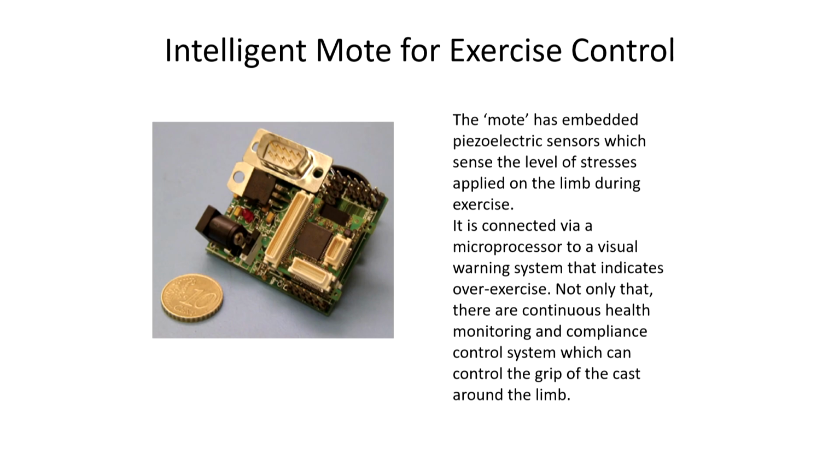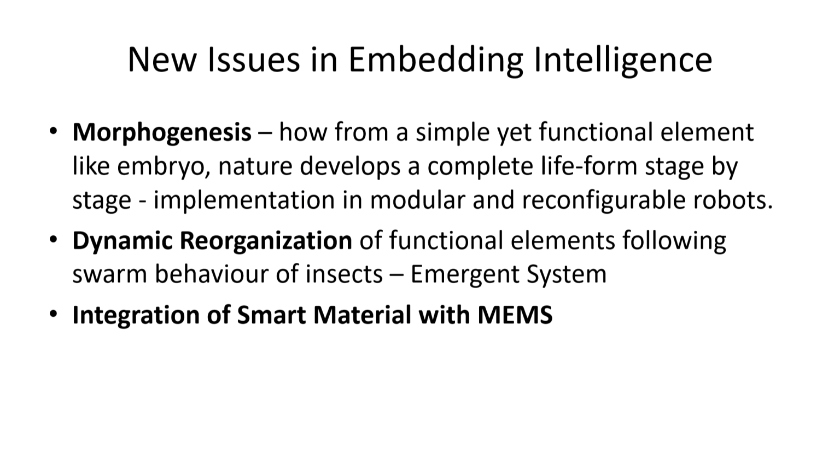I will give you one example of an intelligent mat that has been developed today for exercise control. So, the mat has embedded piezoelectric sensors, which sense the level of stresses applied on the limb during exercise, and it is connected via a microprocessor, and you can see the size is almost the size of an American small cent coin. So, how compact it is. So, this is a system in which the intelligence is embedded through the sensors, not just through the computational power.